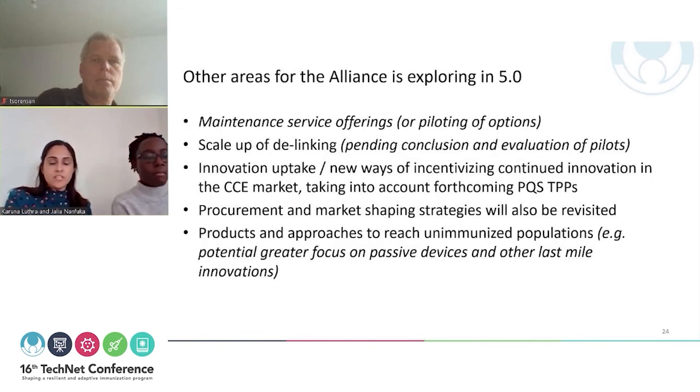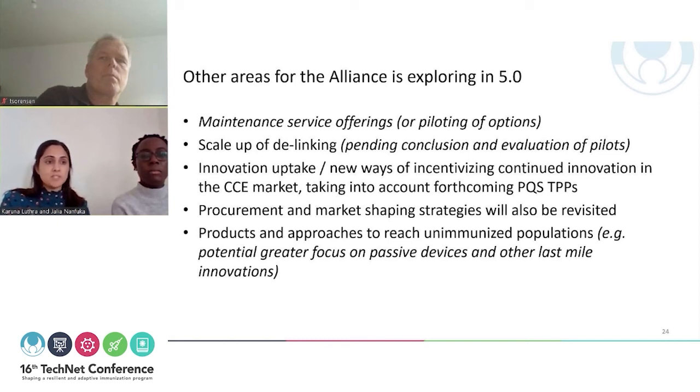Other areas that we're looking into around this 5.0 program design, which I won't go into details given time limitations today, include what maintenance service offerings should potentially be provided under Gavi 5.0. Likely any approaches would be piloted first. Jalia also mentioned scaling up and pilots of delinking. So potentially, depending on the outcomes of the evaluations, this could be something that we also support at greater scale. Again, innovation remains a core part of what we do at Gavi and in the CCE program design. So we're looking into ways that we can continue to incentivize the appropriate innovations that meet country needs, as well as taking into account the future PQS-DPPs that will be finalized in the coming months.